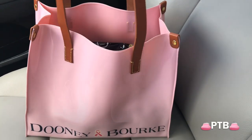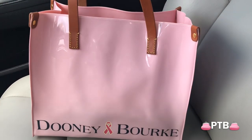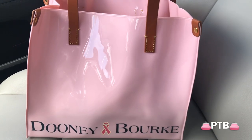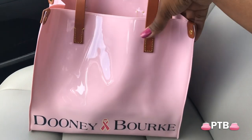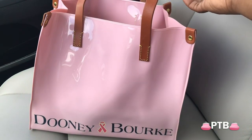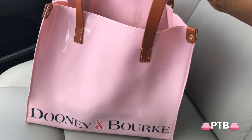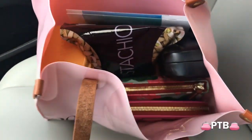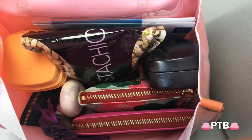So basically, this is the Dooney & Bourke pink ribbon tote. And it's made out of this plasticky type material, but very, very substantial, guys. I am so excited to be carrying this for Breast Cancer Awareness Month. Normally I switch out my bags every day, but for the month of October, I may carry this a couple of times a week just to show my support for the survivors and for any of our divas who have lost the battle to breast cancer. So let's just very quickly go inside. And there is no closure on this tote. It's just wide open.